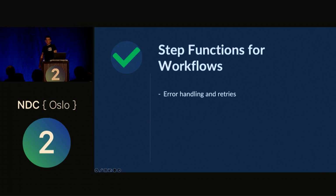You can, for example, use it for error handling and retries. So if you do something and expect it to fail, maybe you want to try it 5 times and then fail after that if it doesn't work. For example, when working with a physical device, it may not be there, it may not be connected.